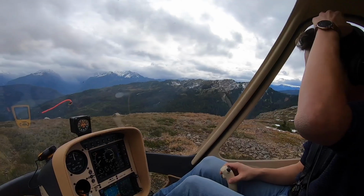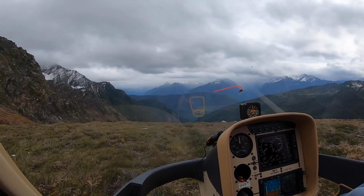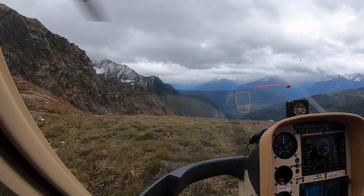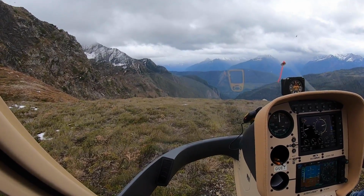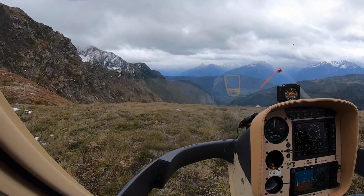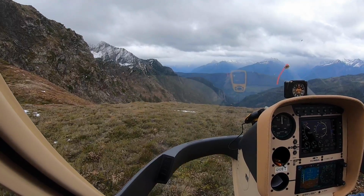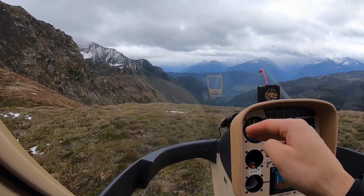Yeah. I like that. Okay, let's go ahead and lift that off. See how much power we've got. Then we'll fly it away. Okay, so we have 100%. Okay. We're stabilized though. We've got a nice easy out.